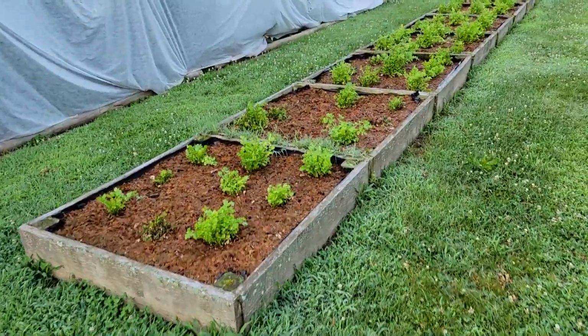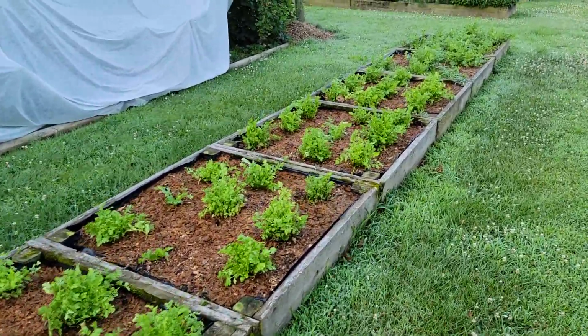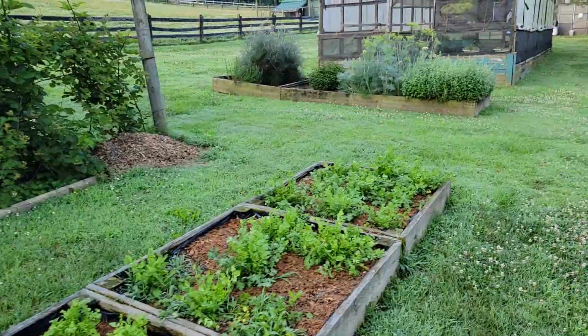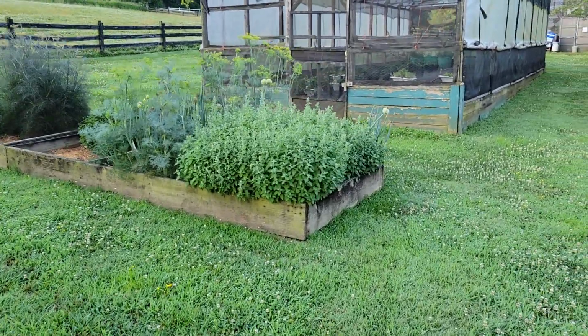Out here, got a bunch of cilantro. We eat a lot of cilantro. A lot of cilantro. And of course we have herb beds. So everything's looking pretty good.